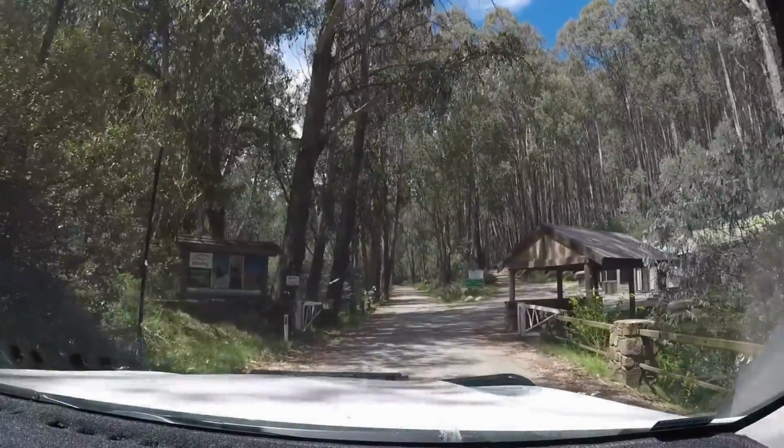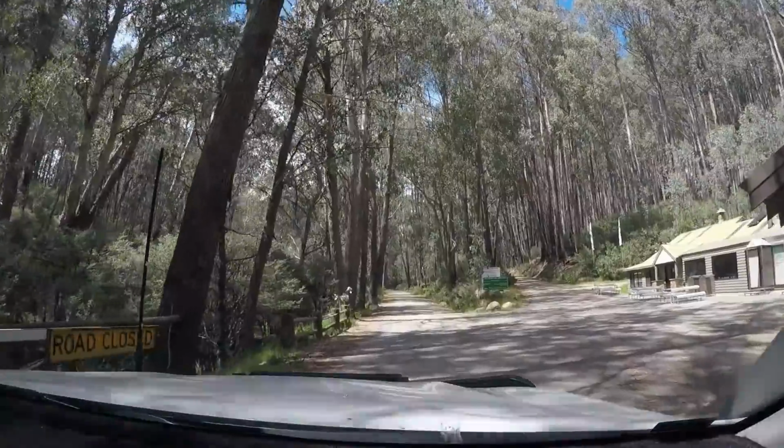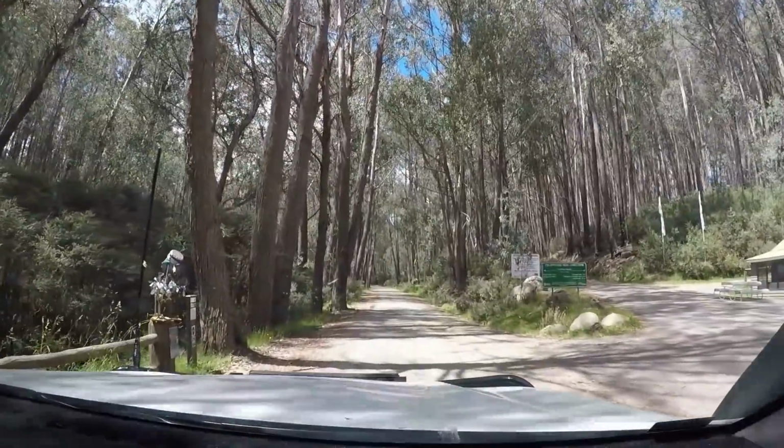This is Circuit Road, what they call Telephone Box Junction. This is one of the markers. We're going to go left and across to Craig's Hut.